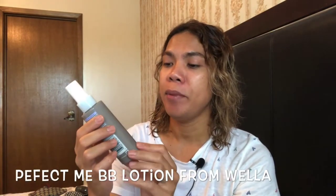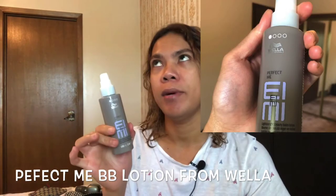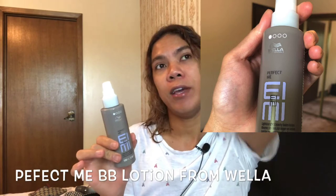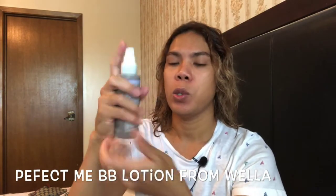Usually ito yung ginagamit ko sa hair ko. This is Perfect Me from Wella. Para siyang baby lotion, guys. Kumbaga kung sa face meron baby lotions, meron din po sa hair. Ito po siya. It's called Perfect Me. So I'll grab like 4 pumps.